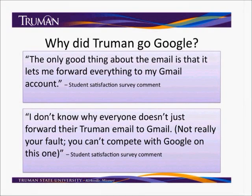So, I have a couple quotes here from a student satisfaction survey. This is from 2008, back when we were on the Luminis email. One of them here is, "The only good thing about the email is that it lets me forward everything to my Gmail account." And then another one is, "I don't know why everyone doesn't just forward their Truman email to Gmail." And that says, "Not really your fault, you can't compete with Google on this one."